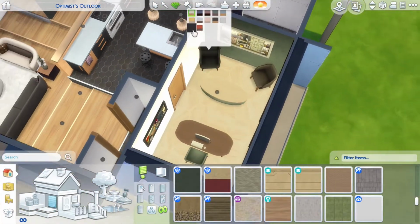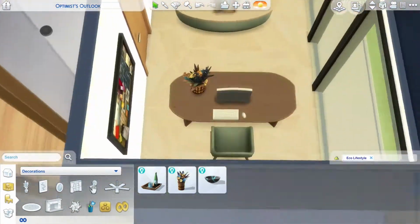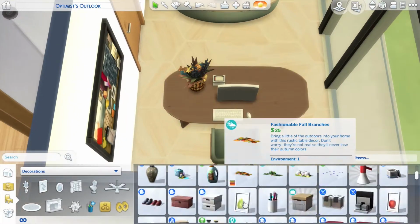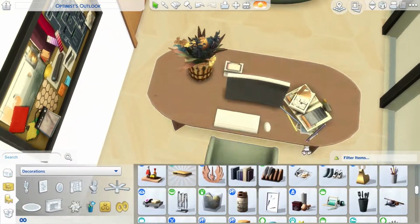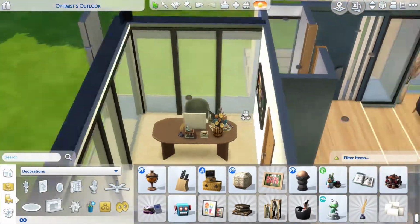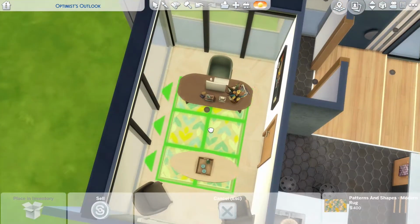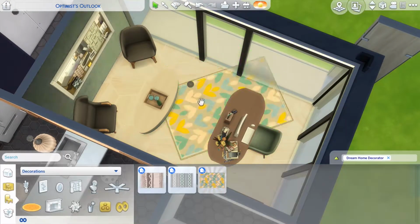Like, this is my LP house, or will be, hopefully, if I make it to that. So I was like, okay, I don't want to buy anything that's locked, but I did use the Dream Home Decorator locked rug because I was like, hopefully, if she's saved 70K up by now, she can afford that rug. She has enough of her career promoted and stuff. So that's why I used that rug.